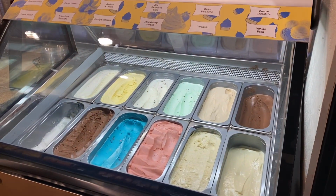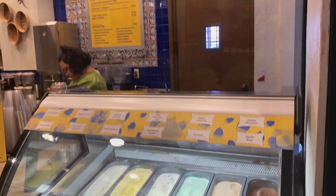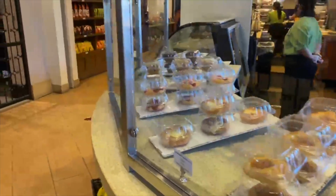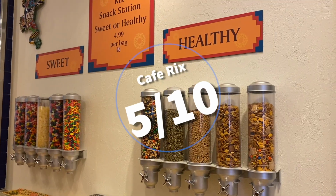But the menu items we like most here are the gelato flavors and the several different items featured in the bakery case for a morning or mid-morning pastry. Pros here, if you need a grab-and-go option or a gelato fix, Cafe Rico's has your back. Cons, very limited hours as of now. Gonna give this one a 5 out of 10.